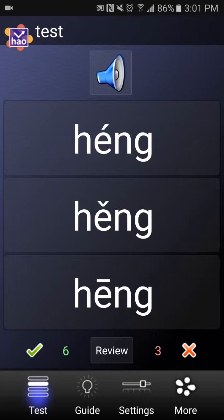And I find it very difficult that what looks like an E is an different sound. That's one of the L1 interferences pronunciation-wise that really gets me the most. The C into a TS kind of sound is much easier for me than the E into that sound. Oh man, it kicks my butt.